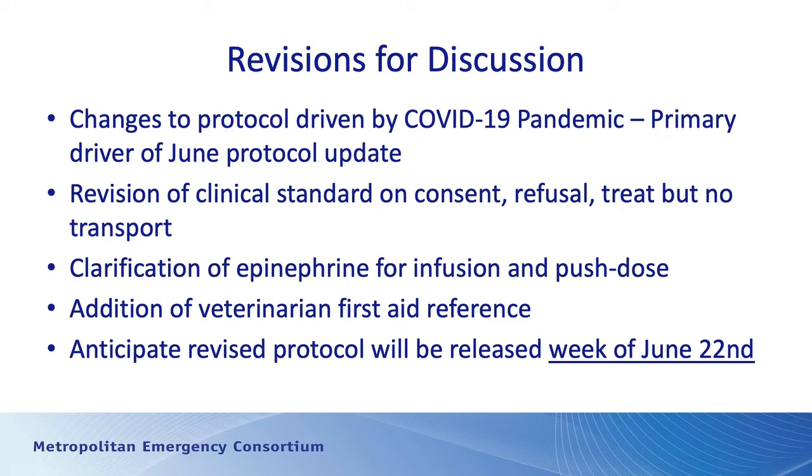We have taken some materials that I distributed in early March as a memorandum that was an addendum to the protocol, and we've taken those changes, made some modifications, and moved them into the primary protocol under which we operate.